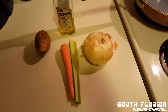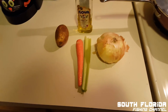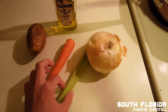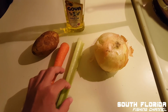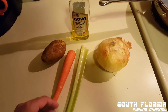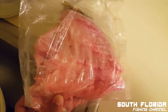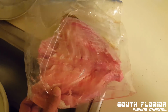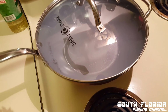Well, I wasn't really planning on making a broth, so I don't really have that much stuff. So this is what I found in the fridge. I got a carrot, potato, celery, onion. I'll cook the onion first, then add water, the potato and the carrots, then I'll add the celery, and then at the end I'll add that mutton snapper fish carcass. Get all the meat off of those bones. And I'll do the whole thing in here.